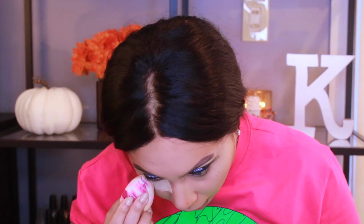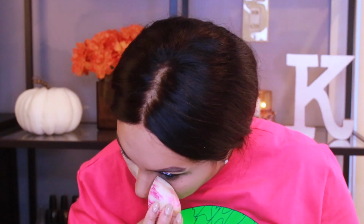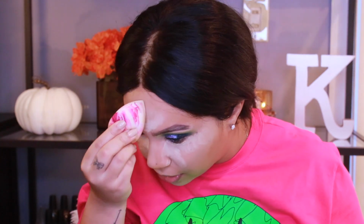I'm just going to take my loose setting powder. This is the Elcie Cosmetics Translucent Powder in Medium Tan. I'm just going to apply this. Every single place that concealer touched my face.